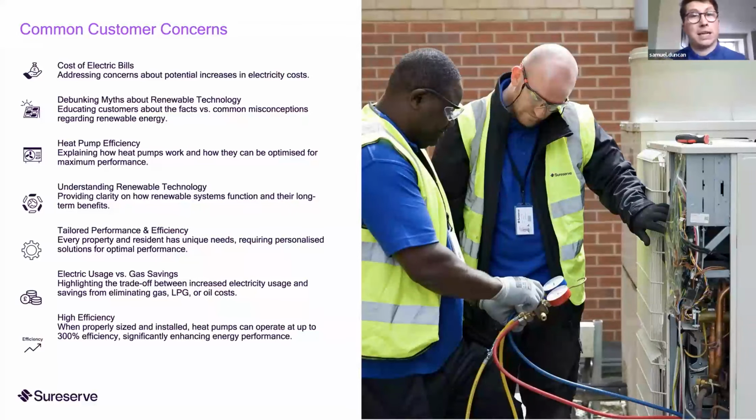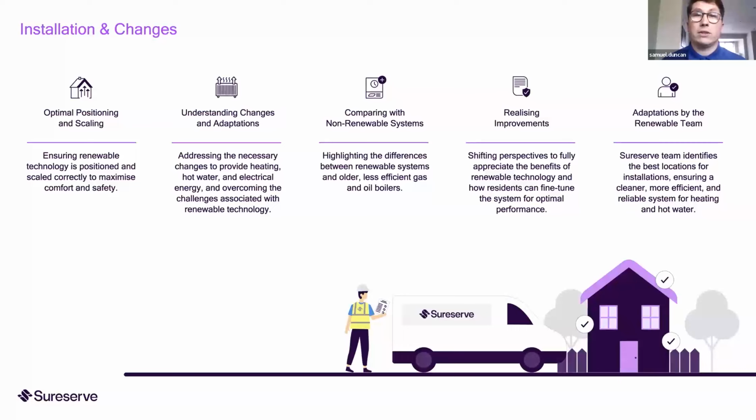Next slide, please. So upon installation, one of the first things we want to look at is where we can position it. If it's grade listed, or if it's got difficulties with parking, or if it's not got a lot of garden or something like this, we want to make sure that we're positioning it in the best case scenario. The best places for heat pumps and the best places for solar, of course, can vary from property to property. And also we want to make sure that it's scaled properly.